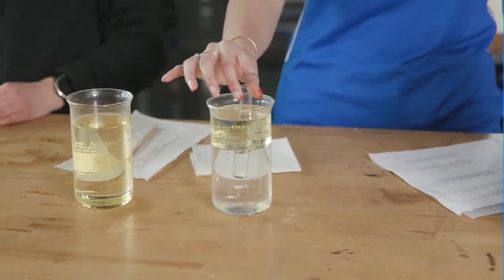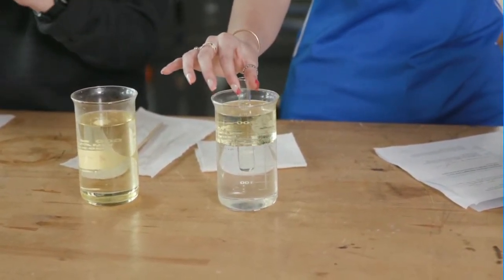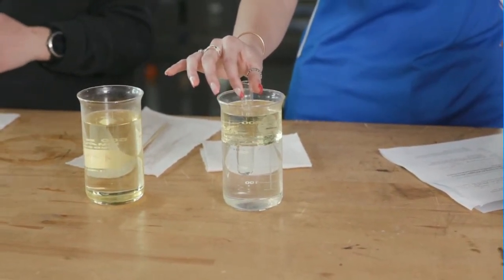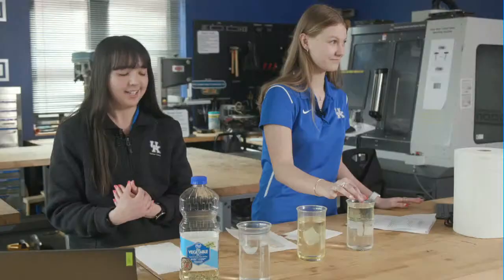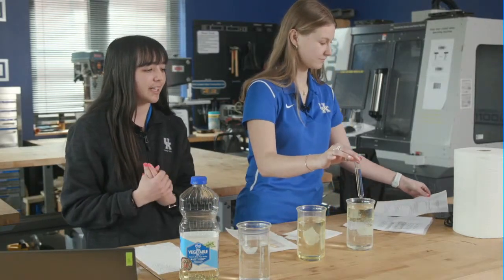Awesome. So you see it kind of disappears when it's in that layer of the vegetable oil, but then it'll reappear again when it's in the water. So it looks like it kind of disappears, goes away, but then it reveals itself again once it goes in the water. So as you can see from our demonstration, there are some things that you can hide and some things that you simply can't.